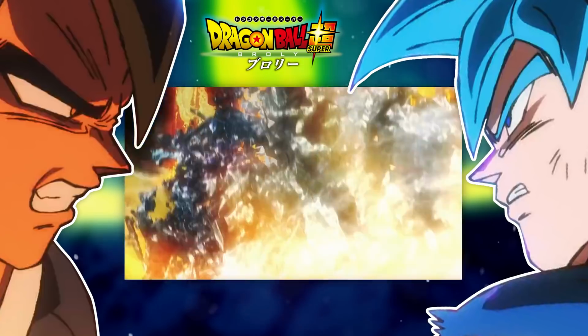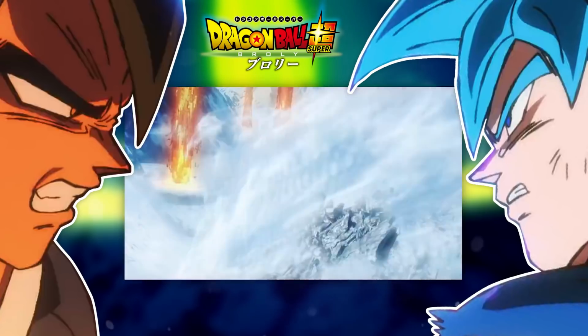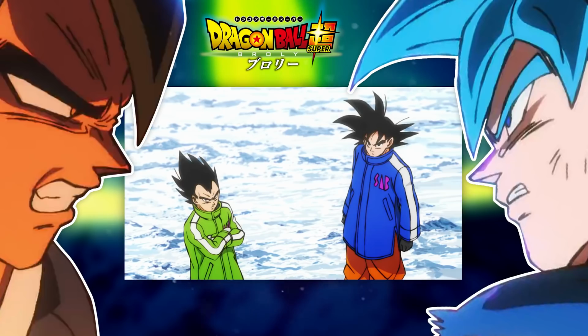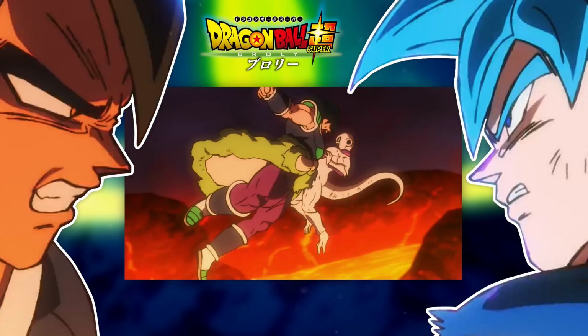I noticed the first shot of this trailer shows the ice landscape erupting in fire, so I kind of suspect that's probably how we transform from this icy world into the lava area we've seen several times.